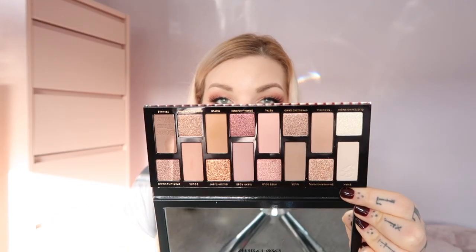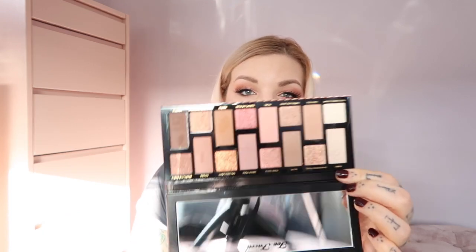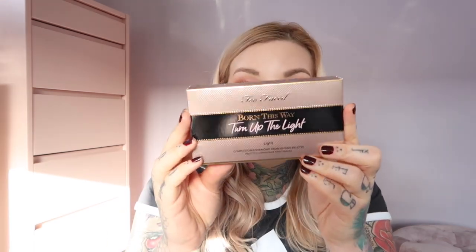How cute is that? I love the layout. I love the mix of mattes and shimmers, and I love that the matte colours are bigger because you will use more of them. The mattes are really smooth, really blendable. The shimmers are very easy to apply as well, nice and strong with the payoff, minimal fallout. I've been loving this.